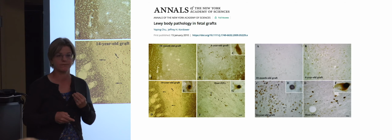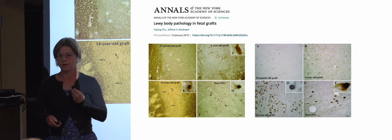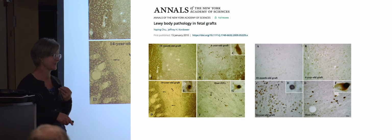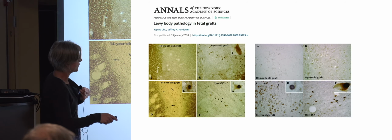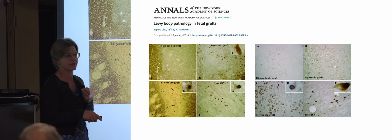And some of those patients have been followed out for a really long time, and so several of them died, and they looked at their brains with autopsy. And when they did this, they found that there were some of these brown spots, some of these Lewy bodies and synuclein inclusions inside the cells that had been transplanted into those brains, especially the ones that had been in there a long time. So this one you can't read here, but it says 14 years and 4 years and 18 months. So the ones that were 18 months old didn't have any synuclein inclusions. The ones that were 4 years old were getting them, and the ones that were 14 years did have the Lewy bodies within cells of the transplanted neurons.